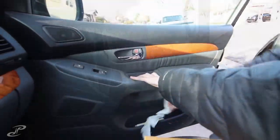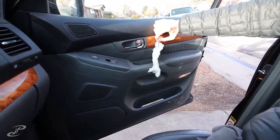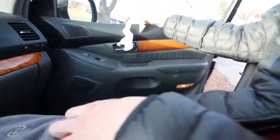All right, I think I got actually most of it. Is it really spit? I don't think it's spit. It looks like nacho cheese or puke or something. Oh, we did get Mexican food last night.